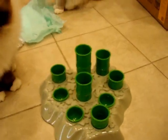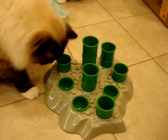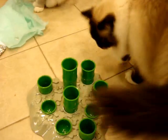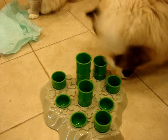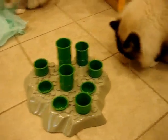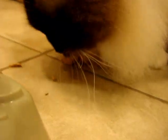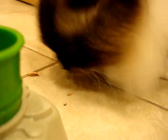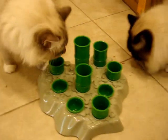Let's see if he goes for any more. So we still have this one, and that one. I have to read the box instructions because we just opened this today, and see if there are hints and ideas on how to get your cat used to it. Oh, he's going for that one. You got it, bub! Bub, you think somebody's watching this video this long? I don't know. Dos mas, Bub. What do you think, Jiggy-Doo?